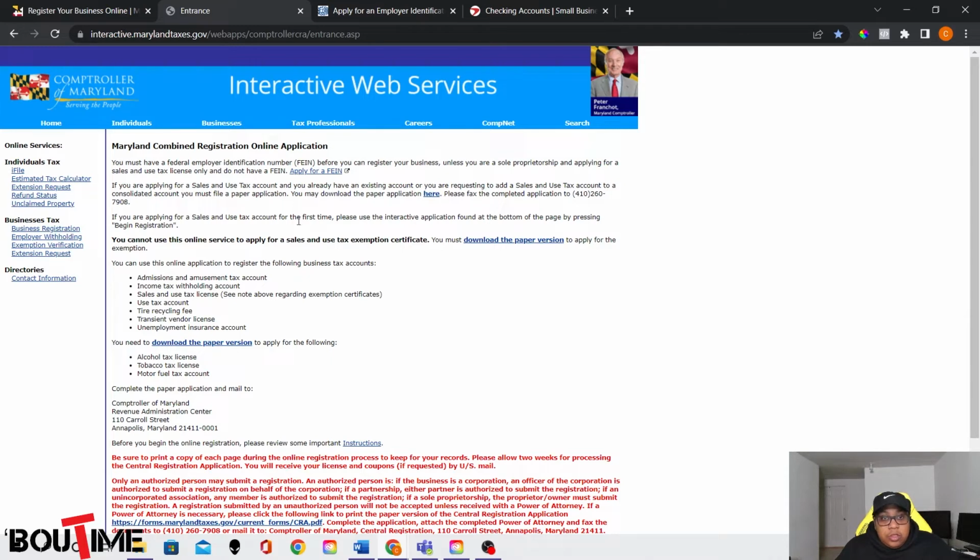So you're gonna need that in order to do it. But this is where you would come. It doesn't take that long to get. They will send you something in the mail that actually is your license, and that's what the wholesalers are gonna want in order for you to be able to sign up.